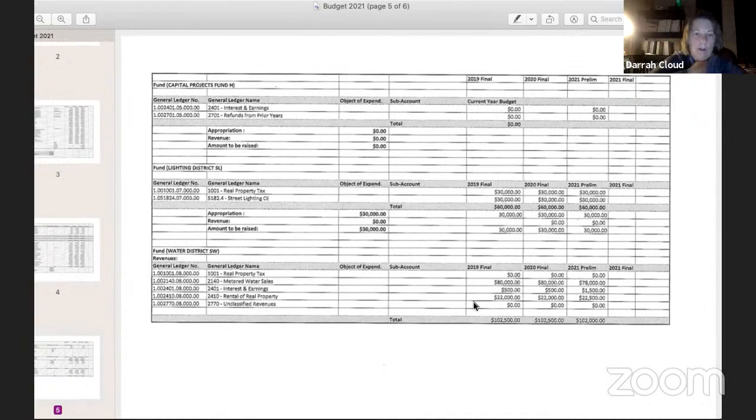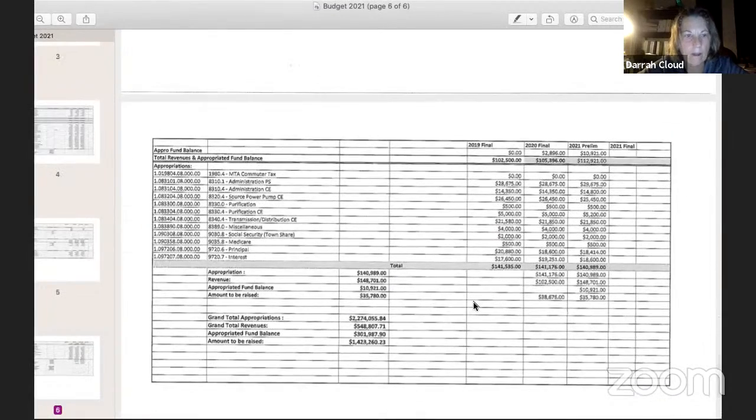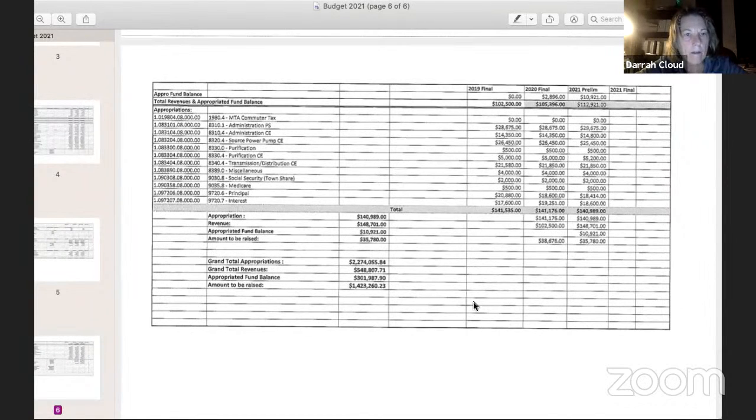And the water district, those are the revenues that you see first. And then you'll see the water expenses. And you'll see that this year we're taking a little more from the fund balance than we usually do. But we have plenty of fund balance to work with there, so we don't have to raise taxes for the water district. And that is what Ray always tries to do, is not raise taxes, keep it pretty flat, and just use a little bit of the money that we're saving in the fund balance for the next iteration of water line repairs, down 82.